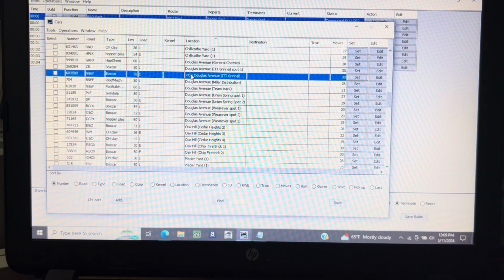So when I build the Douglas Avenue train, it will not try to switch that spot, which means I need to leave that car there. If it's in spot 1, I'd have to pull it and respot it. On spot 2, I don't have to. But what I can do is vary my switching, and that's what I'm going to do. It's really easy to do.